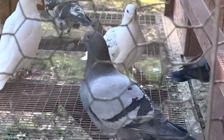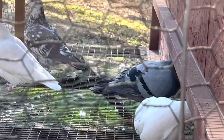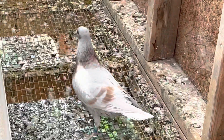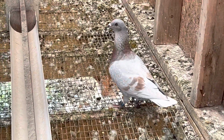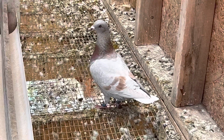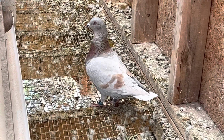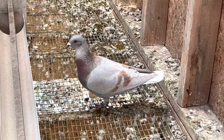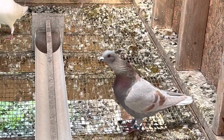This is a real nice pigeon here. I have no idea what strain it is, but it was given to me by a friend, and he flies really good. That's a pure Jensen right there. I think it's a male because it has the slightest bit of black flecking on its tail. Very young, not breeding age yet.